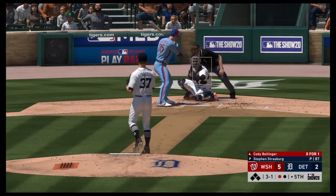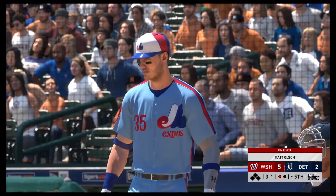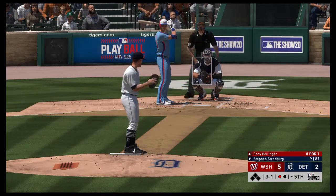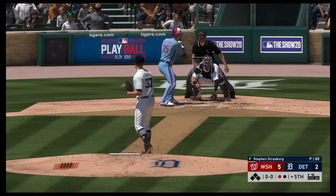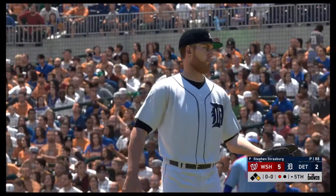Inside for a ball as he falls behind to him here. 3-1. Well, it's a pretty well-known fact that your batting average goes up as you get into more favorable hitters counts, and that's especially true when we're talking about this kind of hitter. Not a great spot to be in if you're the pitcher. And a changeup couldn't get him to bite, and it's ball 4.